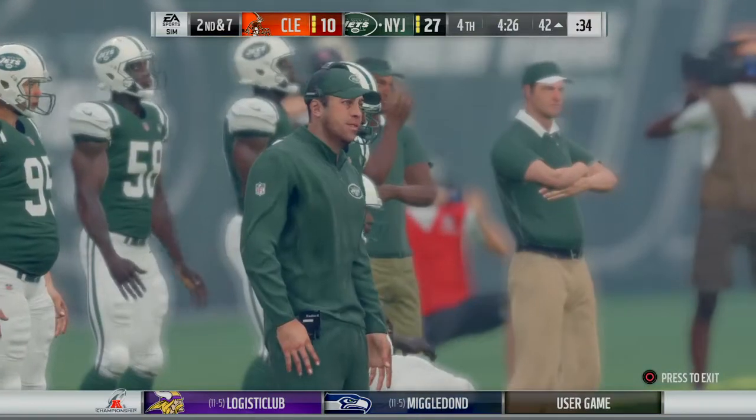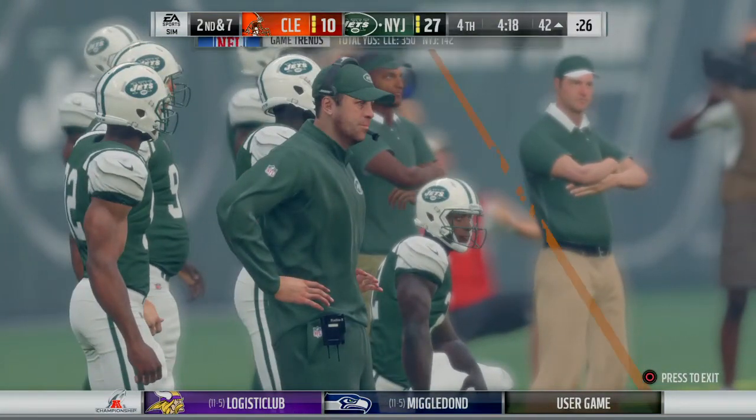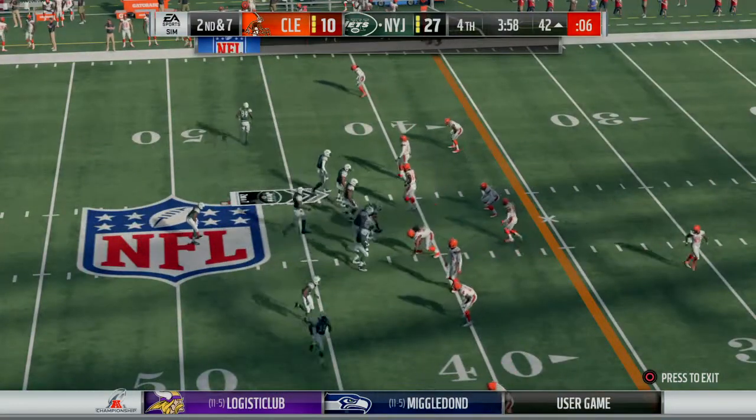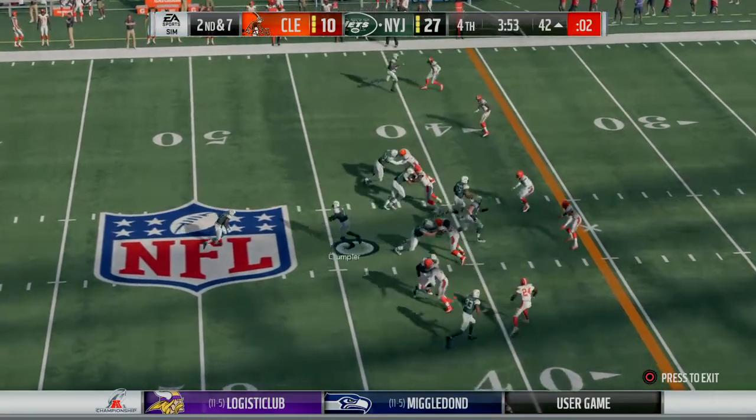Not the flashiest run, not the one that's going to break for big yardage, but he understands the situation, and taking care of the football, paramount, and he got it done. Nursing that slim lead, you're exactly right. Hold on to that ball. Time running out here on the play clock.